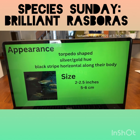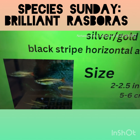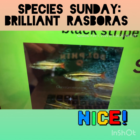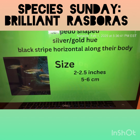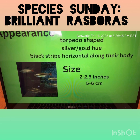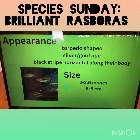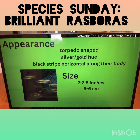They are torpedo shaped. See the little shape there, silver gold hue, the black stripe along their body. You see that black stripe? See that black stripe there along their body? And they're about 2.5 inches, 5-6 centimeters. They're not very big, thankfully. They're a cute little size, and that's why you could keep a school of them without really having a huge tank.